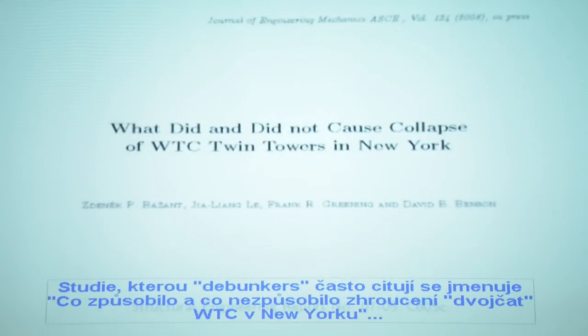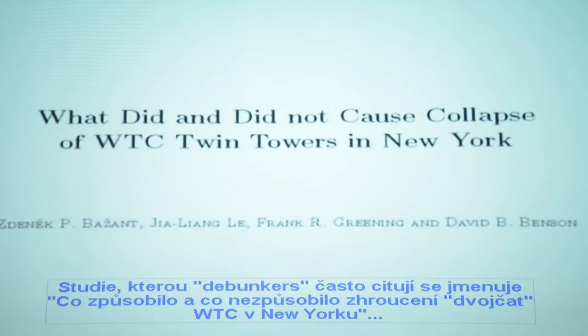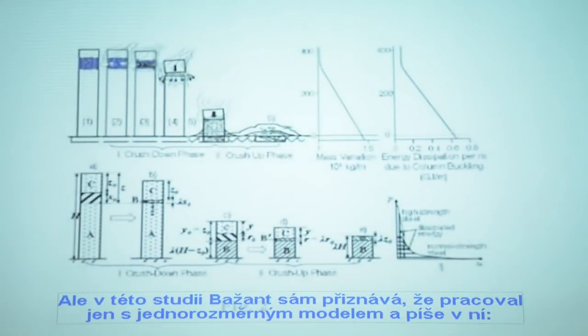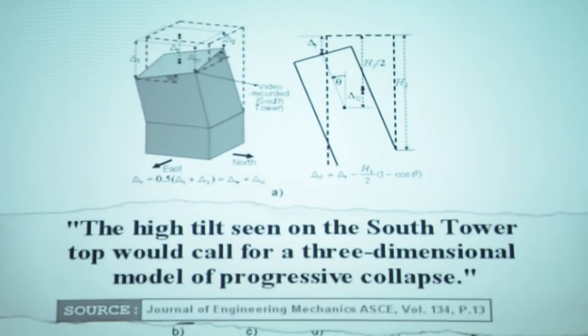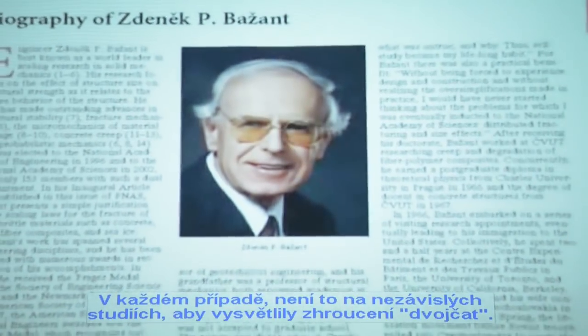The study most quoted by debunkers is called What Did and Did Not Cause Collapse of the WTC Twin Towers in New York by Czech engineer Zdeněk Bazant. But in his own study, Mr. Bazant admits to have worked on a one-dimensional model, while he states, the high tilt seen on the South Tower top would call for a three-dimensional model of progressive collapse. In any case, it is not up to private studies to explain the collapse of the Twin Towers.